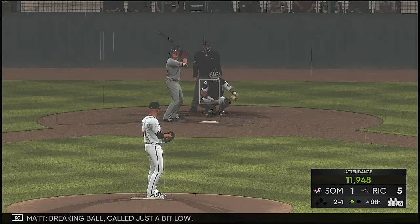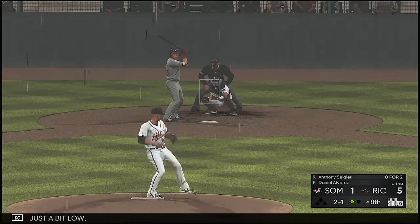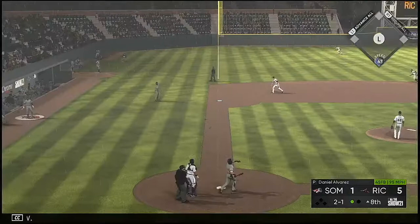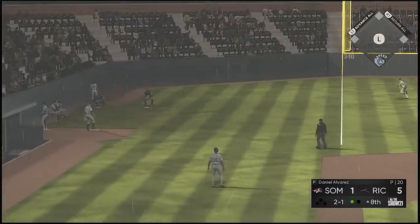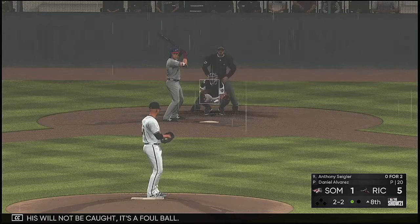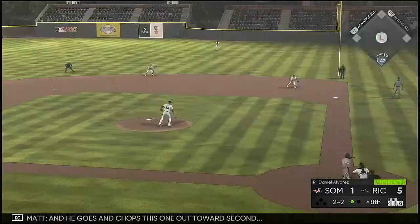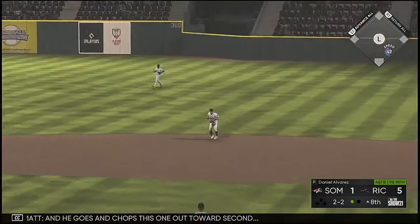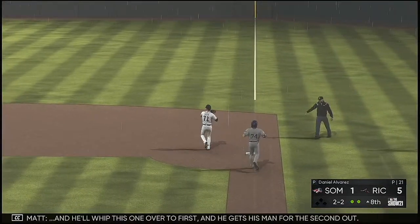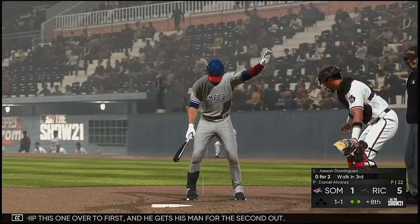Breaking ball called just a bit low. So it's 2-1 the count. Swing and he pops him up. And this will not be caught. It's a foul ball. Here now the 2-2. And he chops this one out towards second. And he'll whip this one over to first, and he gets his man for the second out.